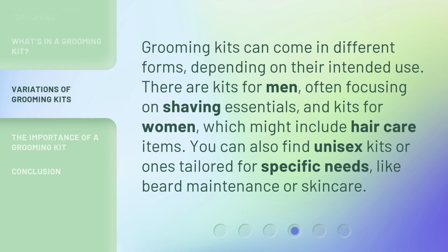Grooming kits can come in different forms, depending on their intended use. There are kits for men, often focusing on shaving essentials, and kits for women, which might include hair care items. You can also find unisex kits or ones tailored for specific needs, like beard maintenance or skincare.